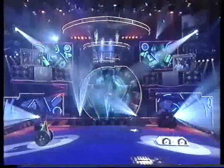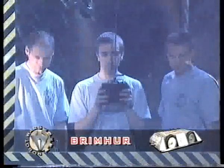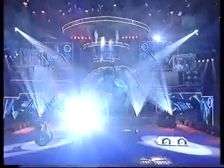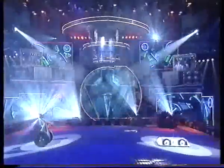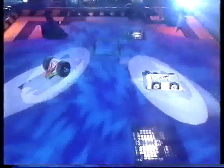Robotwars, stand by. Brmhur with work colleagues Mike McKenzie, Paul Mannering and Daniel Hudson. And Weeliwako from Brighton with John Wyatt, Lorne Baker, Raymond Taylor. 3, 2, 1. Activate. And a slow and sluggish start.